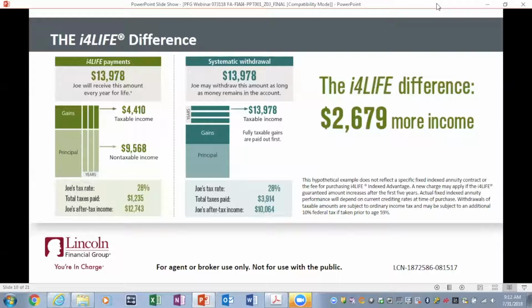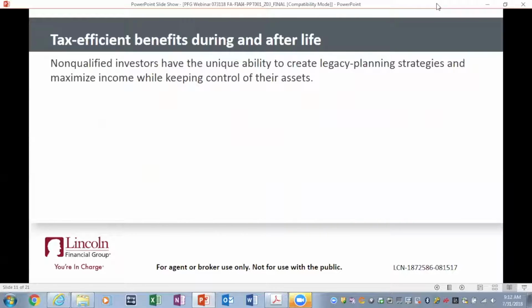So what's the difference between i4LIFE and that regular systematic withdrawal? It's tax efficiencies. Creating a tax-efficient lifetime income stream is what i4LIFE is going to do, especially when we compare it against the regular income riders. And we have a good rider. We have the Edge rider at Lincoln, very competitive, bonuses after 5 years and 10 years, but it doesn't have that same tax efficiency as i4LIFE.